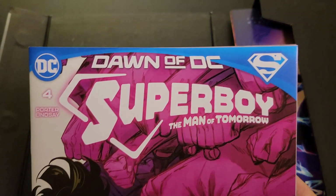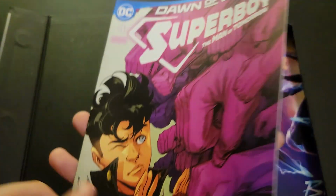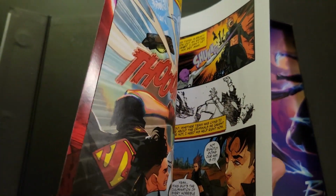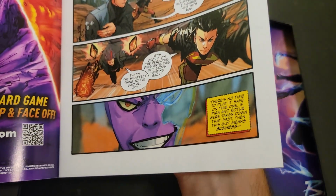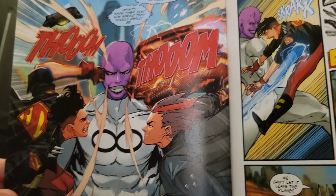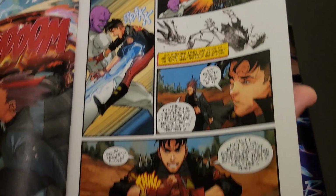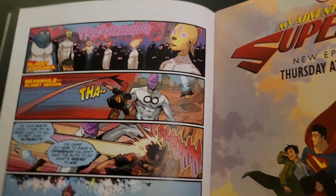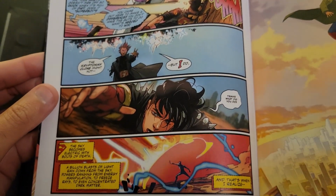Next we have Superboy #4. So this is a mini-series. I think it's wrapping after issue #6. And I have been enjoying seeing these guys in the focal point again. I have to say, though, there's really nothing too amazing that really draws you in, other than, hey, remember Superboy, here's a book with him.